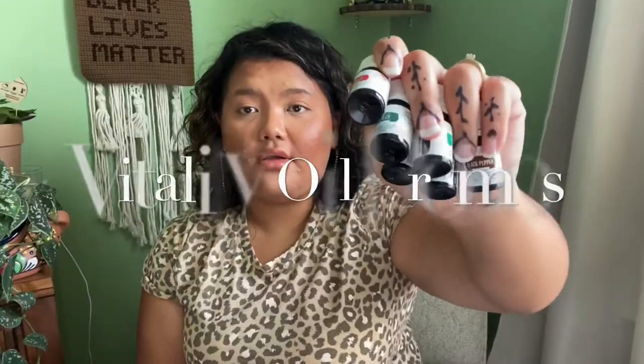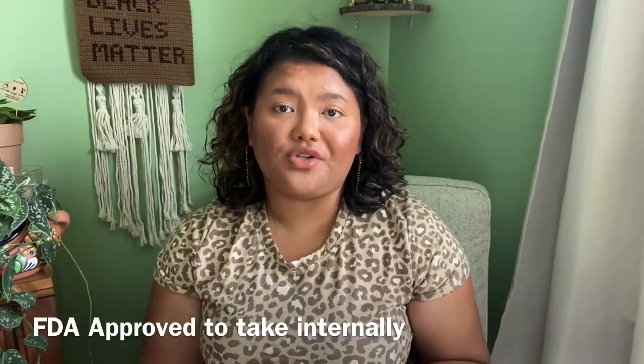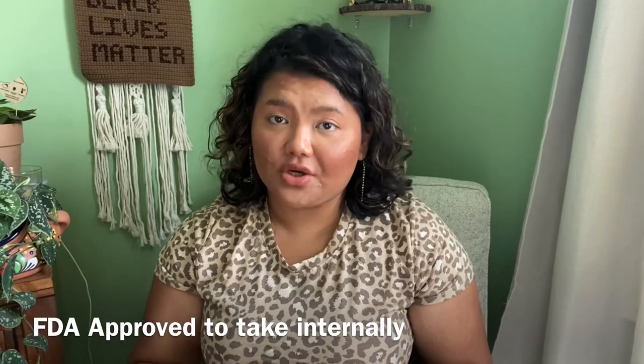These are all from the Vitality line of Young Living, which are FDA approved to be taken internally, taken to ingest. And we got coriander, parsley, orange, mountain savory, thyme, and black pepper. We use a lot of these to cook. We do also have a Vitality line ourselves in our spice cabinet.